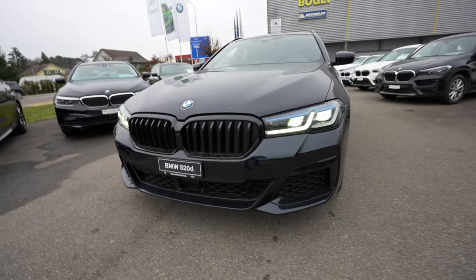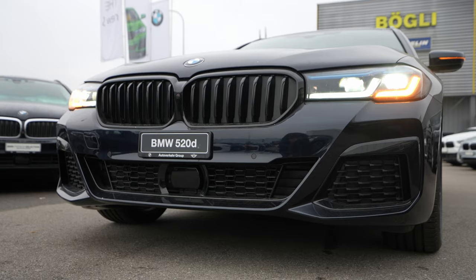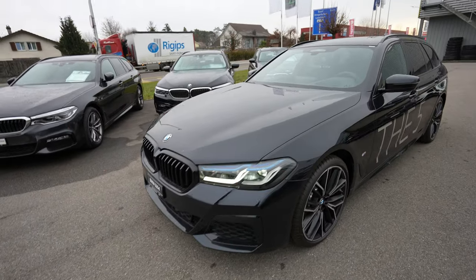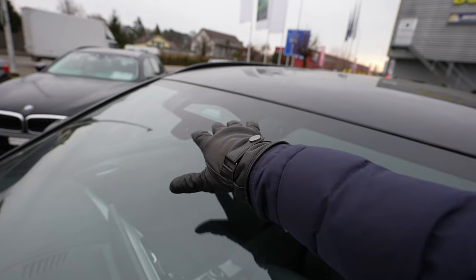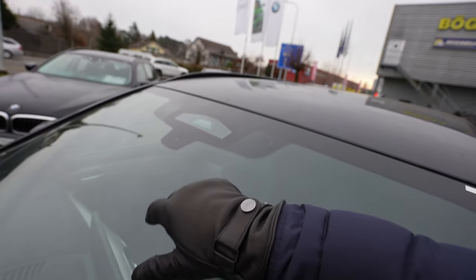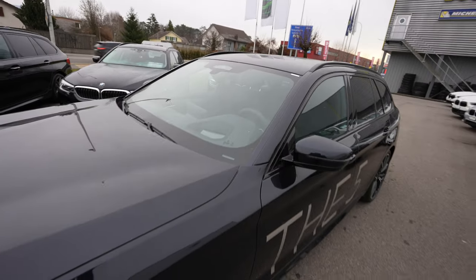And other than that, the design is super nice. Beautiful design, beautiful lines. I like it. I really like it. Also up here, you have a camera. With this camera, the car can read the traffic speed limit. Also for lane assist, rain sensors and light sensors are right there on the windscreen.